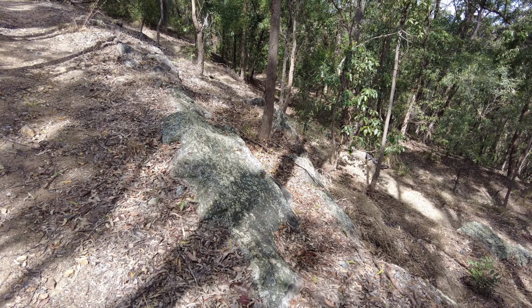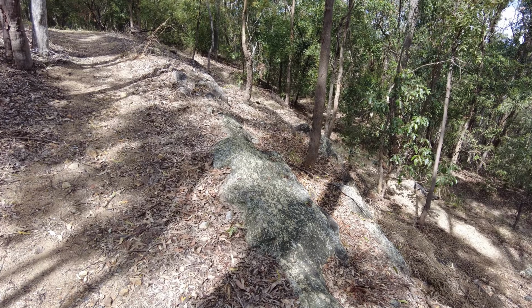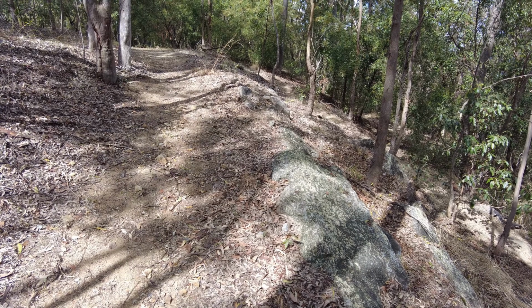This is 93 metres above the plain. When we get a chance, I'll show you how high it is, but you should come up here. There's a road right here. We walked up, but there's a road up here. You don't have to walk up. It's really worth having a look at.